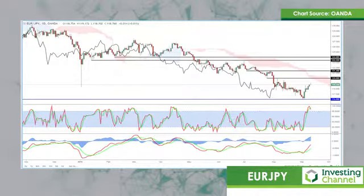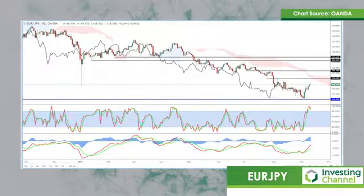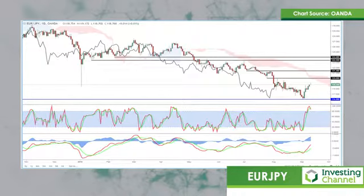To the downside, that 116 area still remains key. That's the most recent area of support that we've seen a bounce off of in recent days, following the low that was made here, which has coincided very nicely with the fact that we have seen that little bit of risk appetite returning in the markets, US equity markets, for example, pushing now to all-time highs.